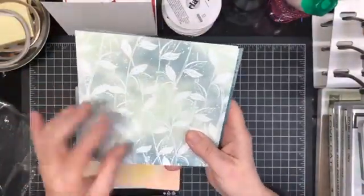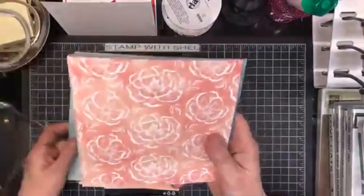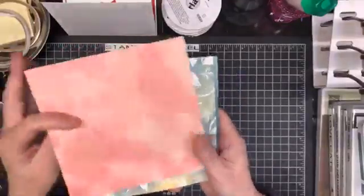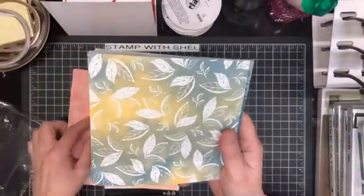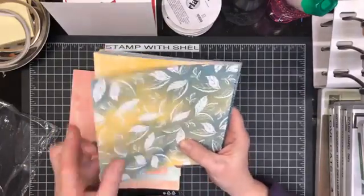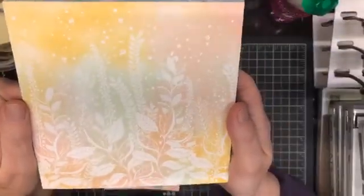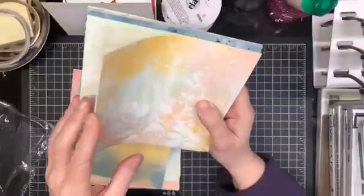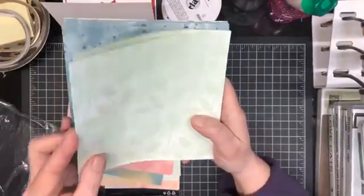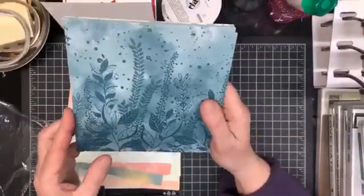Look at this one. Isn't that gorgeous? And the reverse. Look at that. So pretty. And the back side. I think this one's probably my favorite. And the back side. Look at that. Gorgeous. And the back side. And some lighter green. And some green and white dots. Ooh, that's pretty.